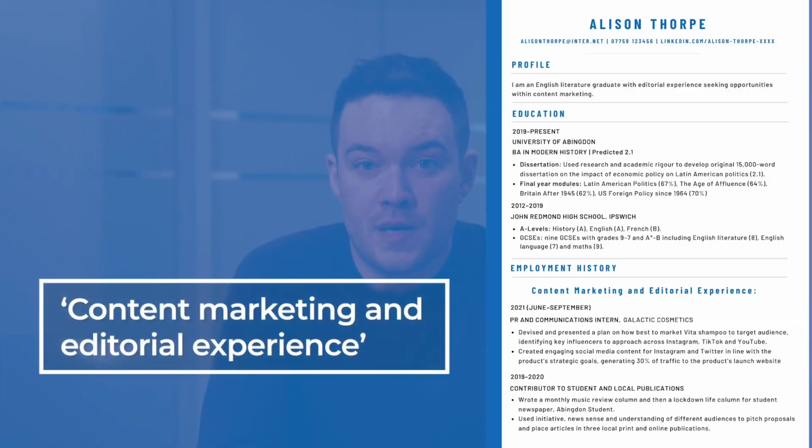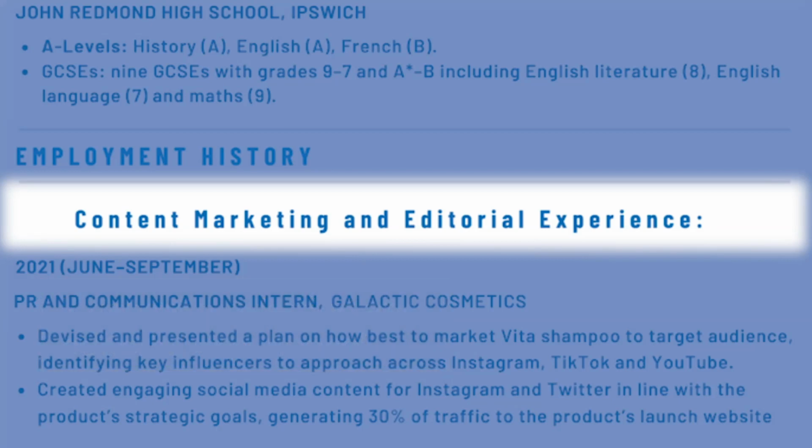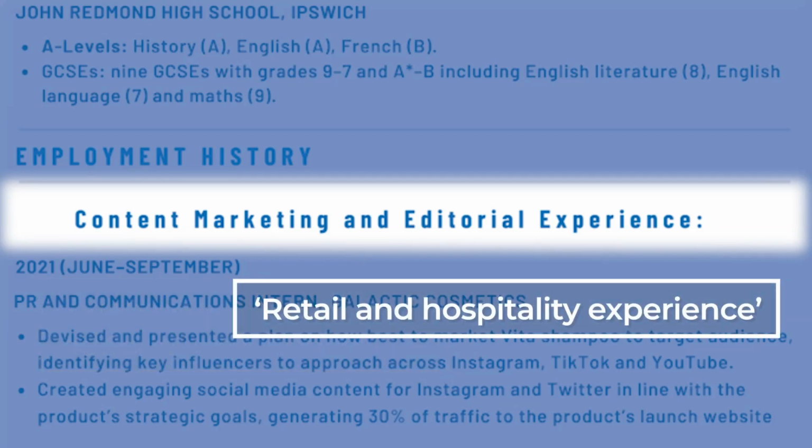Now, let's move on to your work experience or employment history section. An overarching work experience heading might suffice, but there are different ways to divide up and label your experience if appropriate. For example, if you have 2 or 3 pieces of experience in one area, you could group these under a more focused heading. Let's say you're going for a content marketing job and you've done a marketing internship, worked for your student newspaper and had a few part-time jobs. You could divide your sections into content marketing and editorial experience, and retail and hospitality experience.